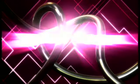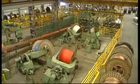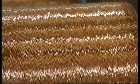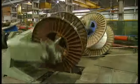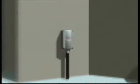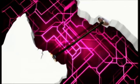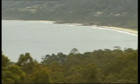Prysmian Cables and Systems. Big and complex, small and simple. Prysmian manufactures and supplies cables for every requirement in the energy and telecommunication sectors. From the power point and LAN connection of your home computer to the 300 kilometre long, 630 megawatt power cable and fibre optic Bass Link interconnector.